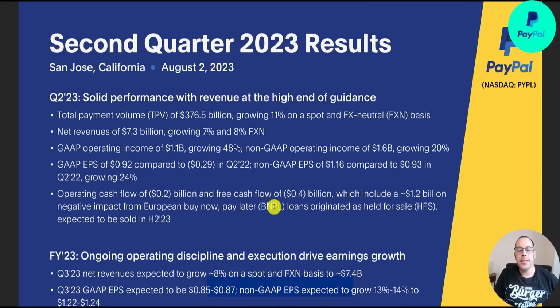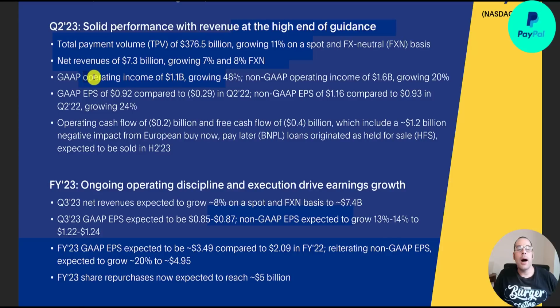Let's take a look at their second quarter press release. Total payment volume, 377 billion. That's the cash value of all the transactions from its customers, which is up 11% from the second quarter of 2022. Revenue of 7.3 billion, which is up 7%. Operating income 1.1 billion, up 48%. EPS positive 92 cents compared to negative 29 cents last year. And they had a negative operating cash flow, negative 200 million, and negative 400 million of free cash flow.